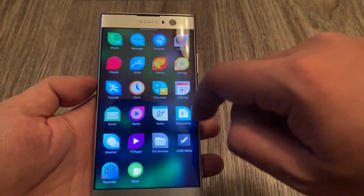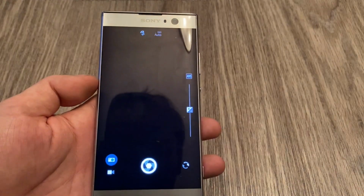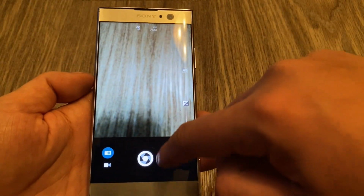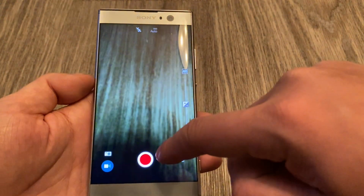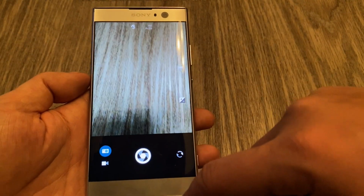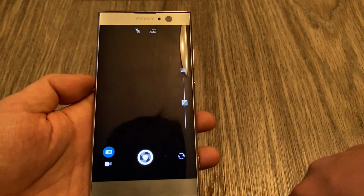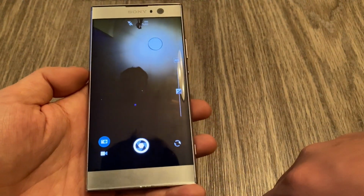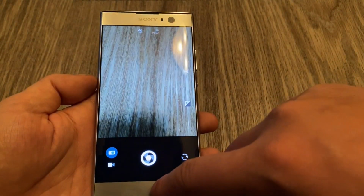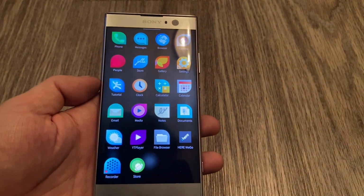And then the camera is nothing special, but here you would just do this for video, just swipe down and swipe up. Very, very fluid and very responsive. So do the selfie right here. You can't really see much because, yeah, low light and this camera's not that great.